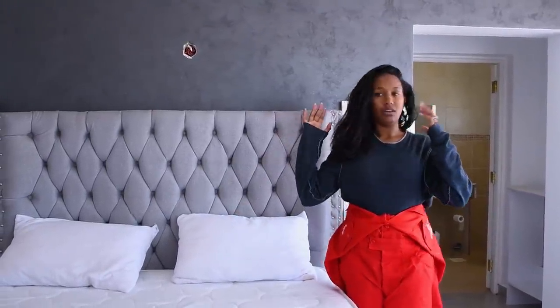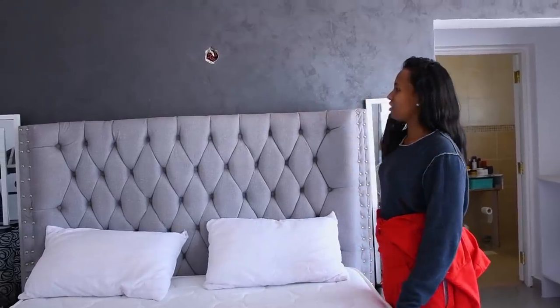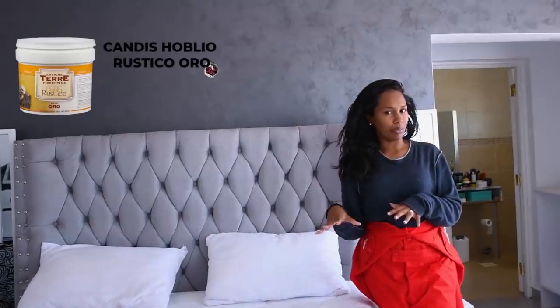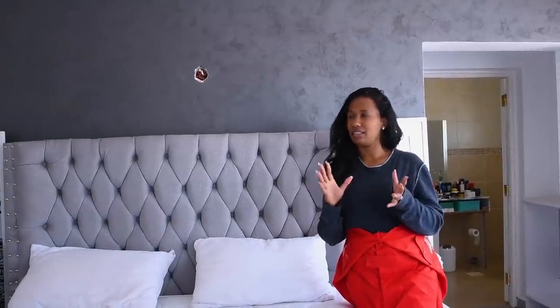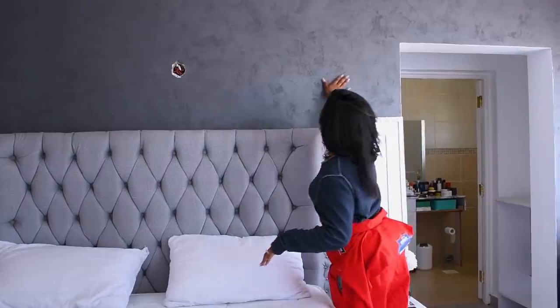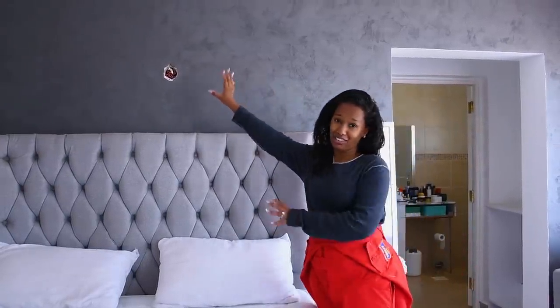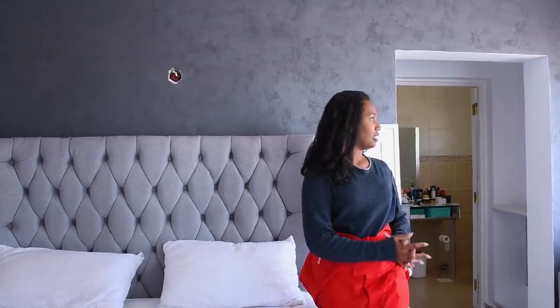So we're in the bedroom, and this is another feature wall that we decided to go with a different color. If you remember, the wall downstairs is a bit light, the gray is a bit light. This is a bit dark because it's a bedroom, and I wanted to create a really warm feel for us. I'm going to do some work here, so please don't mind that. We just removed it to paint, and then we're going to go back to how things were, or maybe even spice them up a bit.